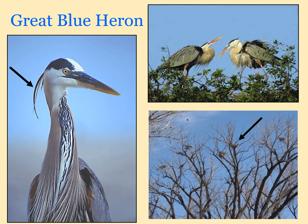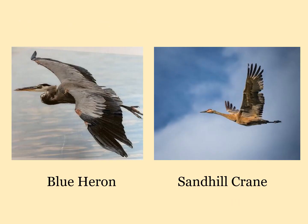Both are big birds and both have gray feathers. But cranes have a red patch on their head, while herons have a long plume on their heads. Cranes build their nests on the ground, while herons build their nests in trees. Herons fly with their necks pulled back close to their bodies in an S shape. By contrast, cranes fly with their necks pointed straight out.